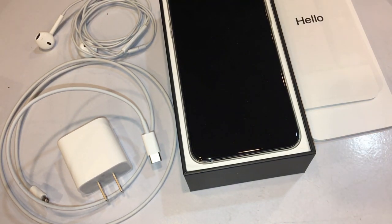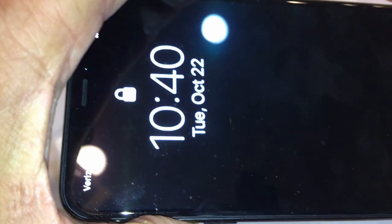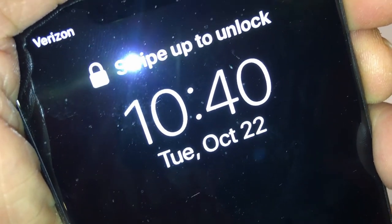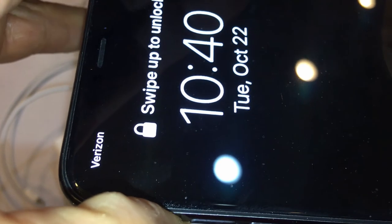So let me start that procedure. I use my backup software for my iPhone. As you can see, what time is that? 10:40 on October 22nd.